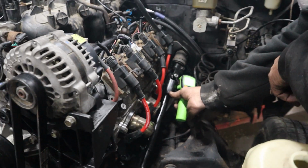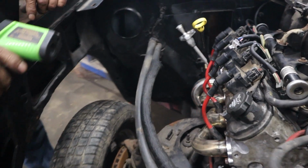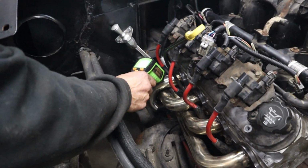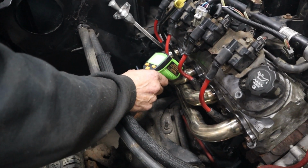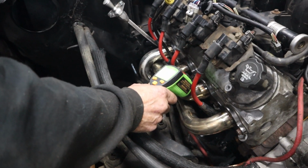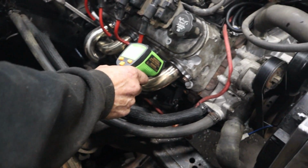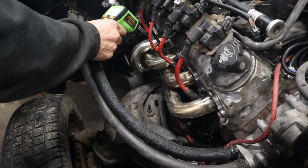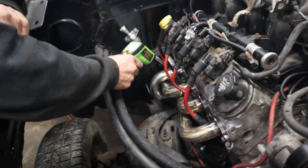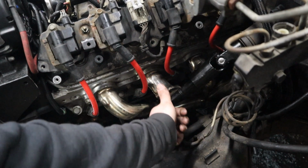'79. Yeah, I'm sure they've cooled off a bunch by now. Huh. Oh, there's a red dot. I was wondering. Temperatures are all over the place. I mean, it's definitely hot though on them.